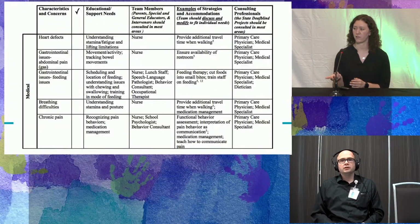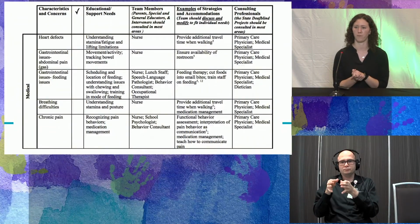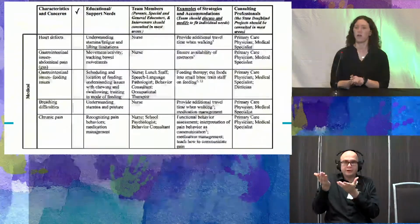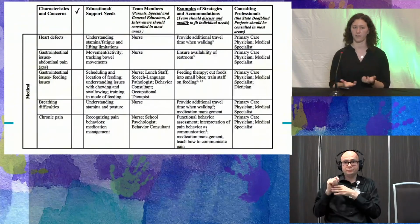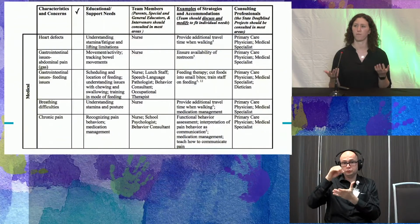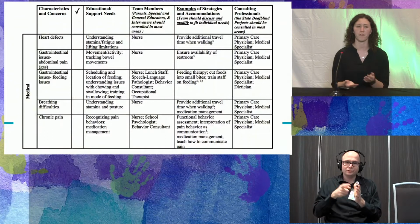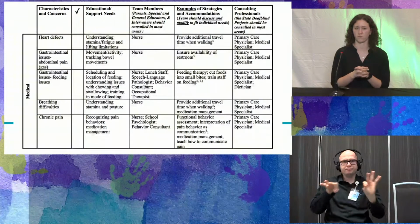I also want to highlight interveners, and I want to define interveners because there's a lot of variability from state to state on whether interveners are provided or even an option. So interveners are specially trained paraprofessionals who receive training in deafblindness, and the purpose of them is to provide access to students who are deafblind to help them really access the educational environment. And unfortunately, interveners are not mandated for students who are deafblind. Hopefully at some point they will be, because they are just such an important professional to have on the team.